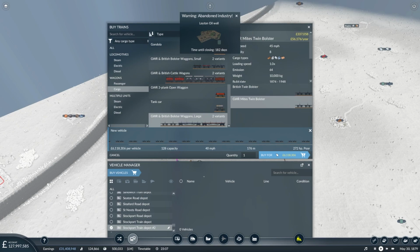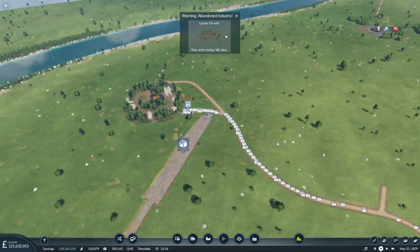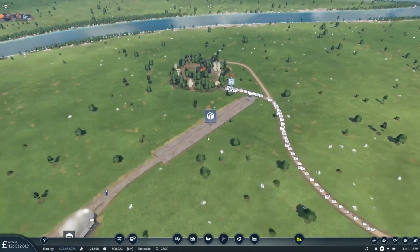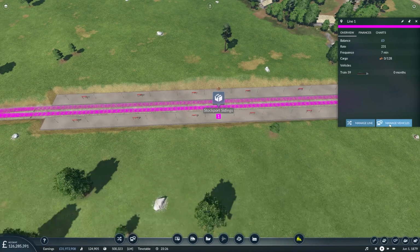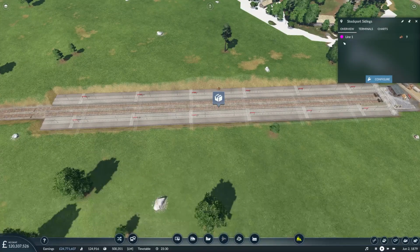I think 128 capacity should be enough. I also didn't name the line. Let's just get these out and see if it does work. Yep, straight away. We have logs here. Also, I was going to check the length. 1, 2, 3, 4, 5, 6. So we could actually make these trains a lot longer if necessary. It's going to do that. That's going to be our starting point.